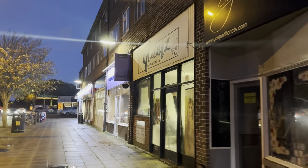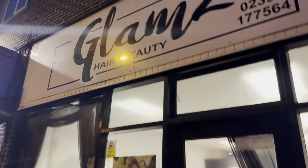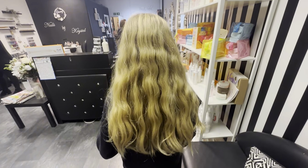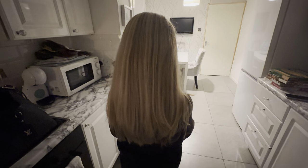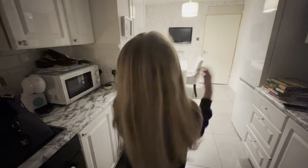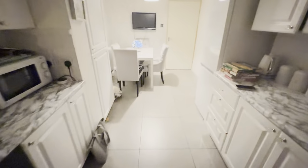Okay, this is where we're going to get Maya's hair done. She's going to get layers and a trim around the face, so let's go in. Okay, so that's the back before, and then I'll show you after. And we're back now, and that is the after. It looks amazing. Maya, do you want to show them your bangs? Look at that. It is lovely.